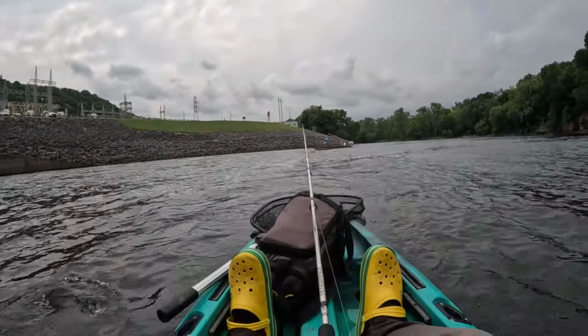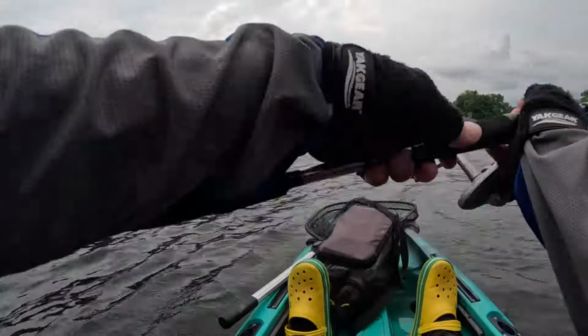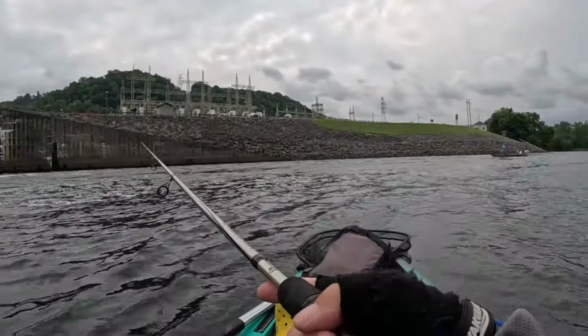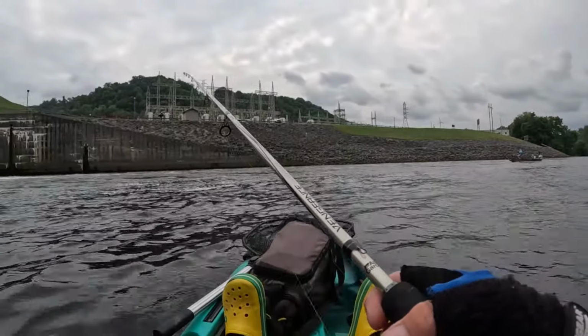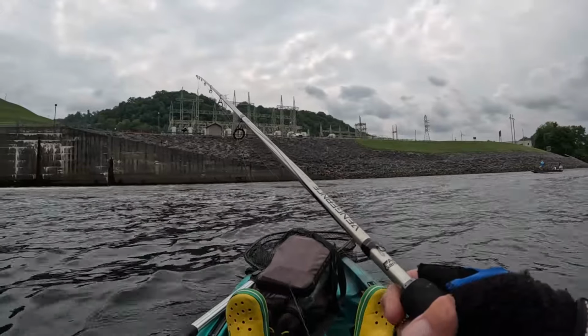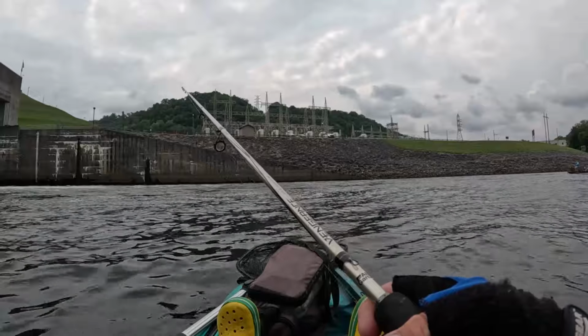And that was our first bite of the day. It's a really big jerk bait, about 5 inches long. That thing crushed it. Almost took the rod out of my hand. Makes you forget. You gotta be prepared.